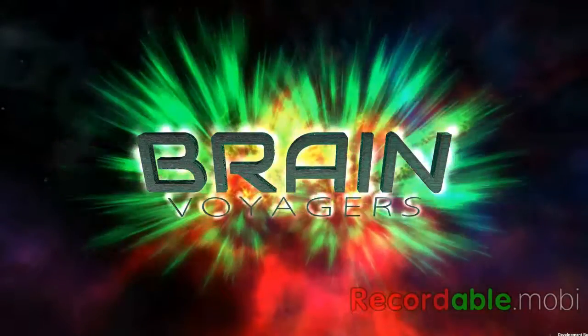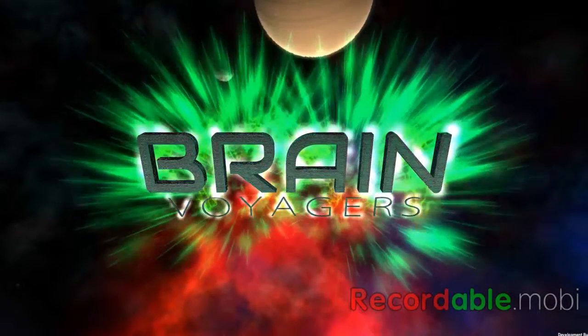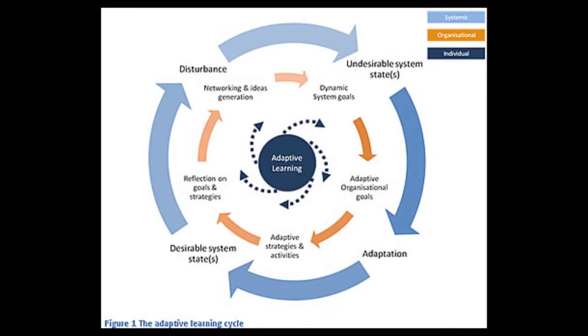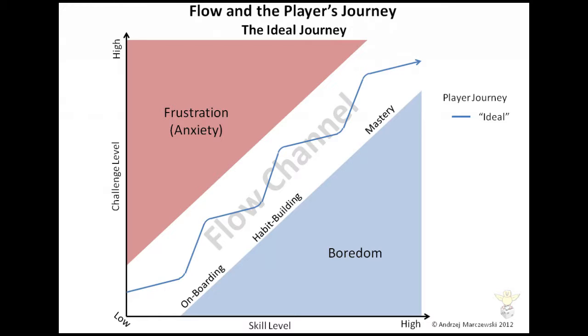Brain Voyagers is an adaptive learning virtual reality adventure that takes place in space. Adaptive learning is kind of a neat teaching method because not all kids learn in the same way at the same rate. So it takes advantage of strategies tailored to the unique needs of each individual. In terms of the game Brain Voyagers, this means that the game should be appropriate for all skill levels and be able to adjust to be slightly easier for a player who's struggling, and so on.